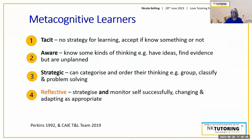If we think about metacognitive learners, there are stages to this. So this is from the education research. You can see the reference at the bottom. And again, a reflective learner is part of that hierarchical structure where they're learning a lot more. So again, we're thinking about the fourth stage, from going from being tacit to being aware of what's thinking, but it's not a structured or planned way. It's becoming strategic, and then to be actually reflective and strategizing and monitoring successfully. These are skills that students need help to be directed with.